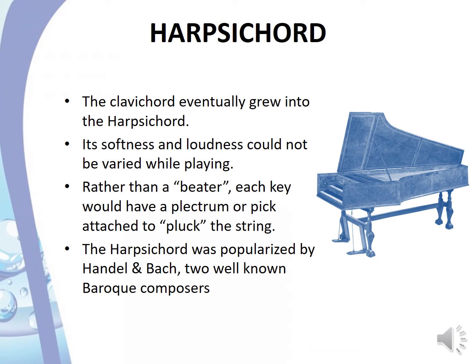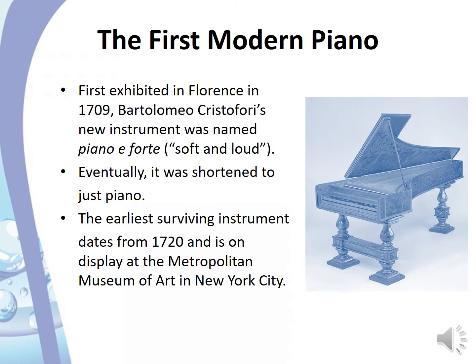The only problem with the harpsichord is that no matter how hard or how soft you struck the key, the sound would always be the same. That problem would lead into a solution in the form of the piano. The piano was invented by a gentleman named Bartolomeo Cristofori, and his instrument, first shown in 1709, was first named pianoforte after the fact that it could play both soft and loud. Eventually, that name was then shortened to just simply piano.